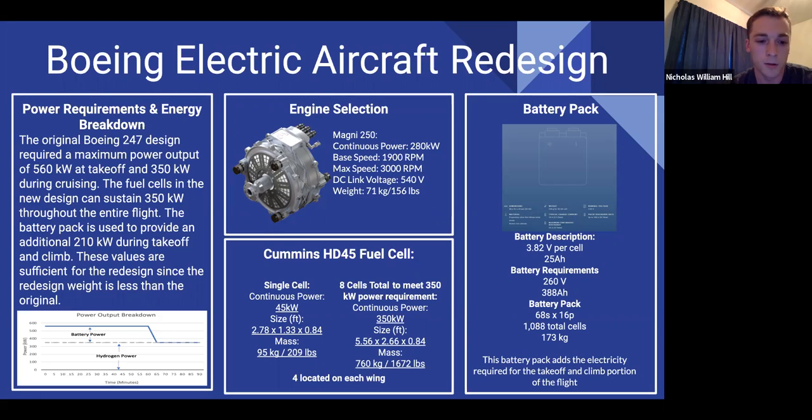These values were taken from the original design, and since our design weighs less, as you'll see on the next slide, these values are sufficient for the redesign. We decided to use the Cummins HG45 fuel cells for the hydrogen fuel cells, and they provide a continuous power of 45 kilowatts and can be combined to create a greater output. So we combined 8 of them to get the 350 kilowatts needed.